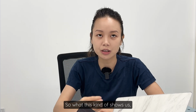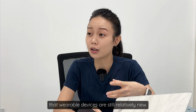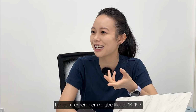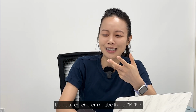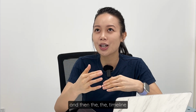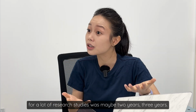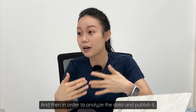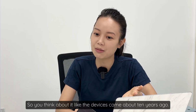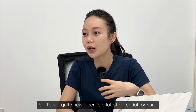So what the paper showed is that wearable devices are still relatively new. If you think about it, when did the first Apple Watch come out again? Do you remember? Maybe 2014, 2015. A decade, plus or minus. And the timeline for a lot of research studies is maybe two, three years, and then to analyze the data and publish it takes maybe another one to two years. So the devices came out 10 years ago, and we started getting data and learning more about it 5 years ago. So it's still quite new.